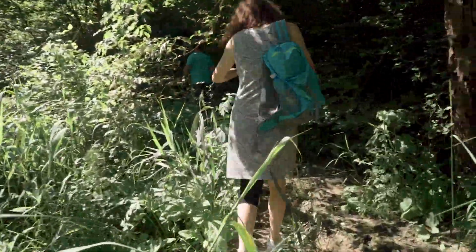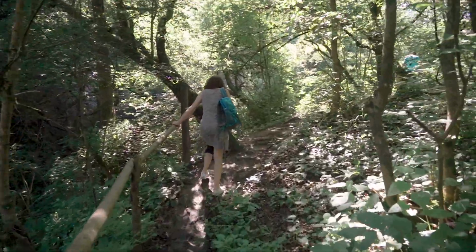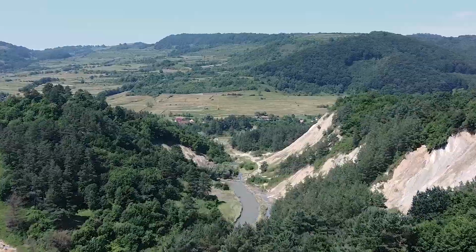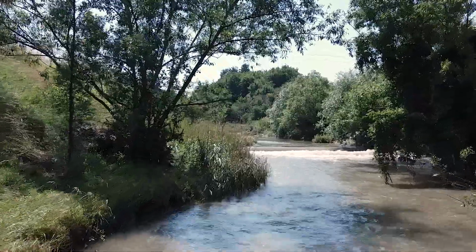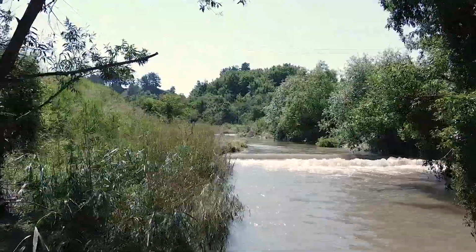Unfortunately, we couldn't explore it all because the trail was too muddy and the flood washed away a bridge that connected the trail to other points of interest in the canyon. But fortunately, they are working on restoring the bridge.